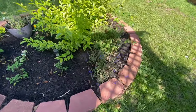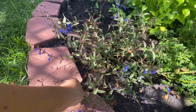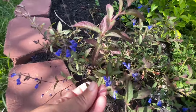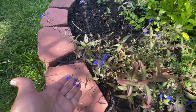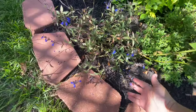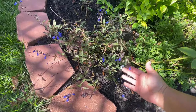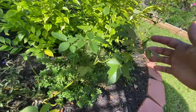Look at this blue salvia. I was hoping it would be blooming for the next tour because it's a beautiful true blue. Look at that. I love this little salvia. And it looks like it has kind of a spreading habit, almost like a ground cover. I'll take it. I like it. Yeah. St. Patrick, looking lovely. Gonna give me another bloom.